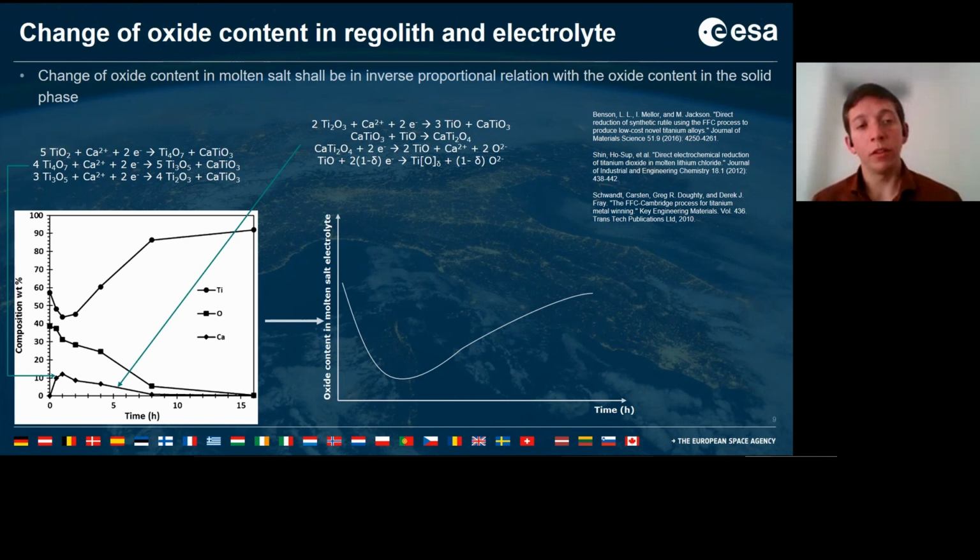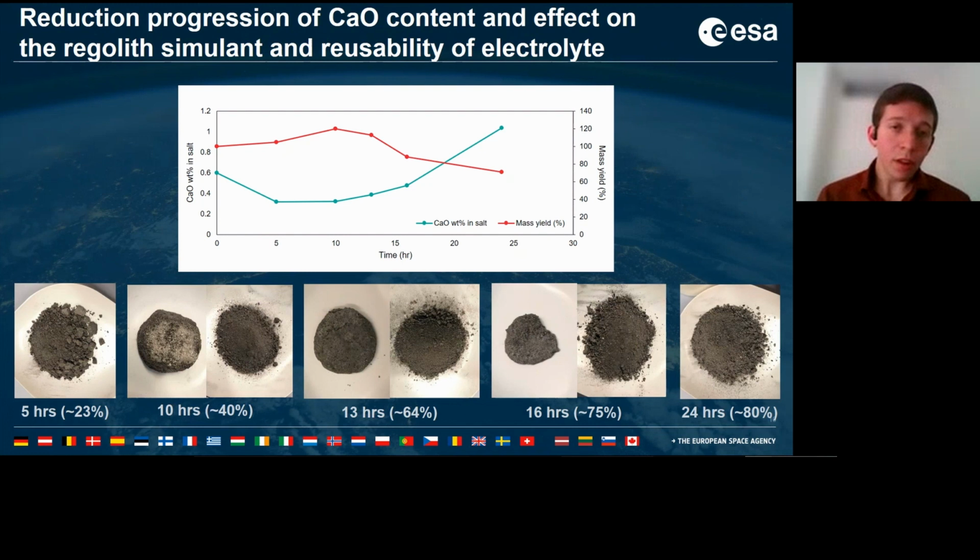Because this mechanism is very well established and proven, we expect that in the case of the regolith, which is composed of mixed metal oxides, we would have a similar mechanism for the reduction. However, we wouldn't expect the same for all the metal oxides. In our experimental results for the reduction progression of calcium oxide content and its effect on the regolith simulant and reusability of electrolyte, we could see similar trends for the change of the calcium oxide content.